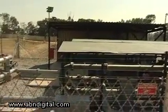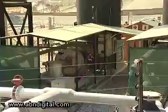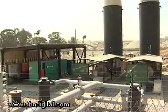What you see behind us are the flaring stations, and we've got 2 of these flares on site. Depending on how much gas we extract at any point in time, we'll either have 1 of the flaring stations or 2 of them running. Kyoto's landfill gas project is one of 19 registered clean development mechanism projects in South Africa.